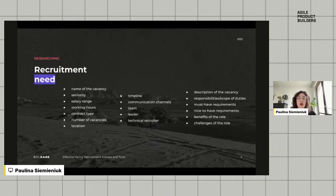We also ask whether we have budget for this role, whether the budget is okayed, or the leader will have to pitch for that budget later, because that's important. We ask for working hours, as in whether it's a full-time position, part-time position, different working hours, late hours, so that we know and we can communicate that to the candidate. Contract type, so whether there are any restrictions in the type of contract that we can offer our candidates, B2B, employment contract, and so on.